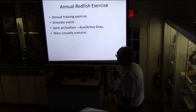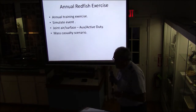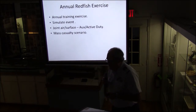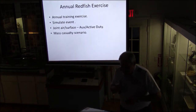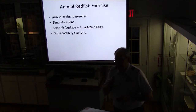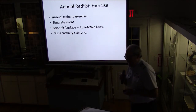Annual redfish, just a real quick here. This is something the auxiliary does with the active duty. We have been concerned about mass casualty scenarios, both aircraft and cruise ships. Kind of grew out of conversations with the head of the boat station in Galveston. He said, I got a call from the airport saying we've got a 747, it's got engine trouble, and they're considering ditching in Galveston Bay. Can you help?